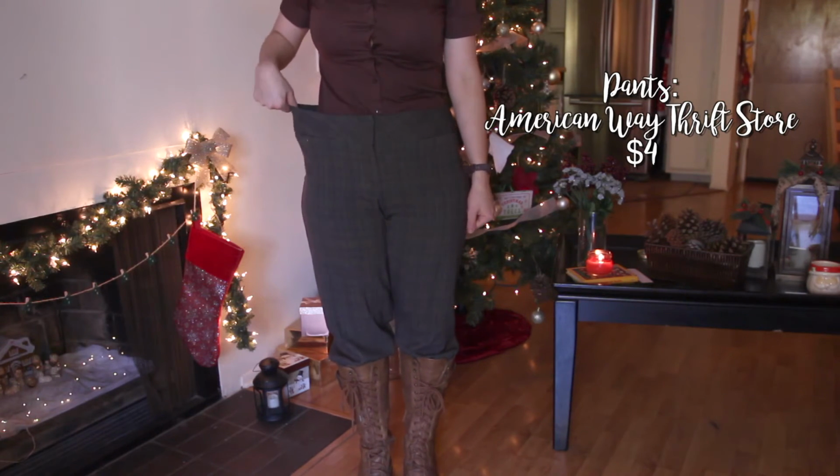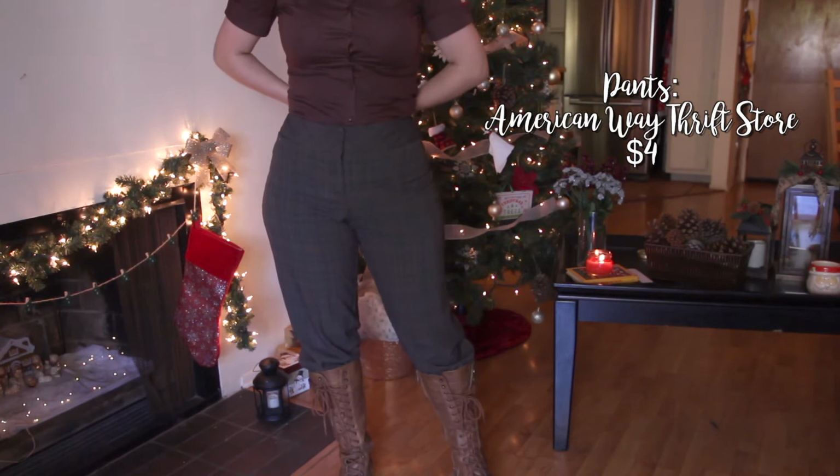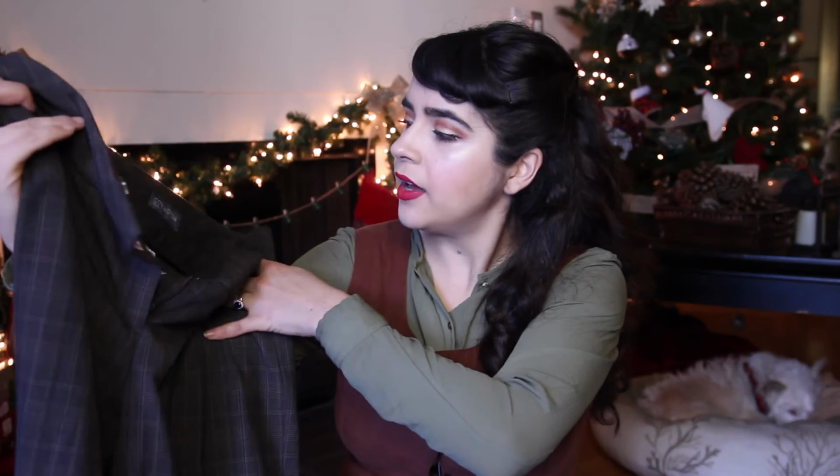And then the next pair is similar in style. These will actually need some tailoring because the waist is a little bit big. These are darker in color, a brownish gray, also with the checkers. These are more straight-legged and loose at the bottom, not as tapered as the other pair. They're just another nice basic pair of pants to have.